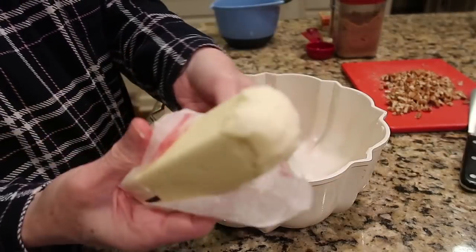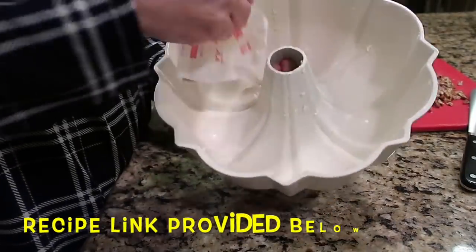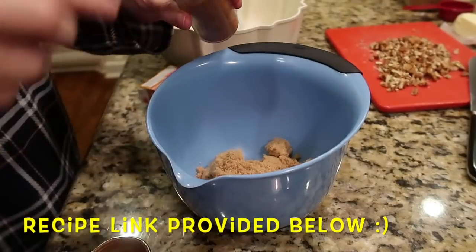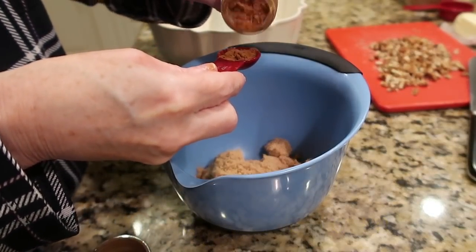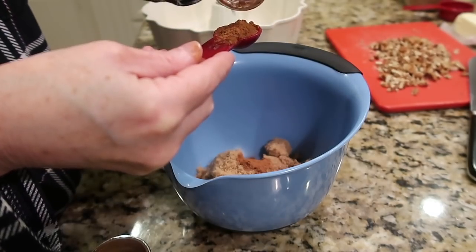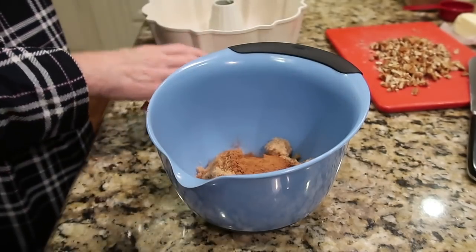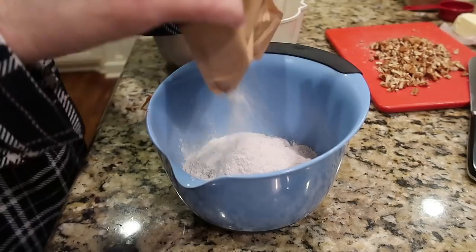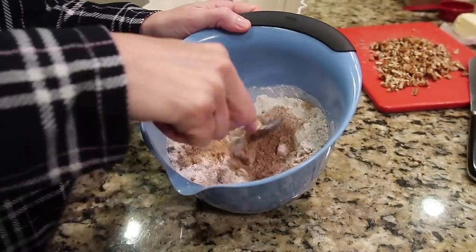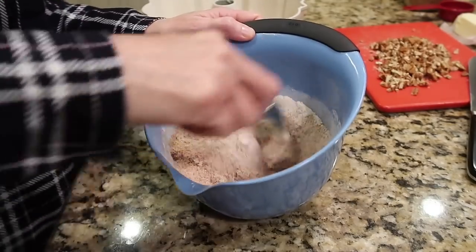I've had this recipe for so long, I make it once a year. This is overnight sticky buns. You start off by buttering really well a bundt pan. In a small mixing bowl, I mix together 3/4 cup of packed brown sugar, 2 teaspoons of cinnamon, and one 3-ounce package of cook and serve, not instant, butterscotch pudding, just the dry mix. And you mix that all together really, really well. It does take a bit to stir and get all the little lumps out and get it incorporated.